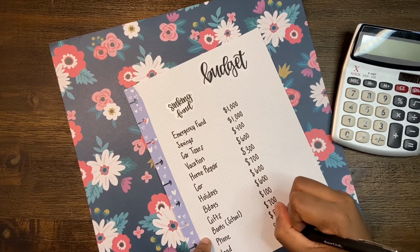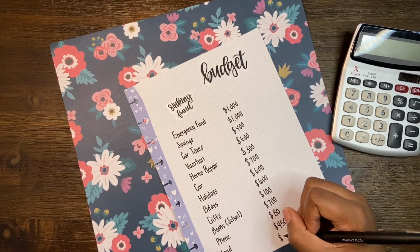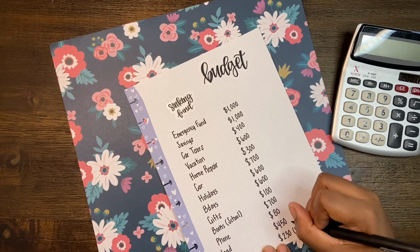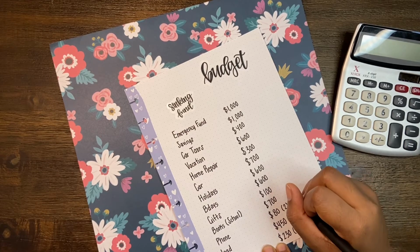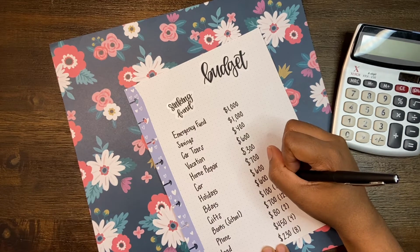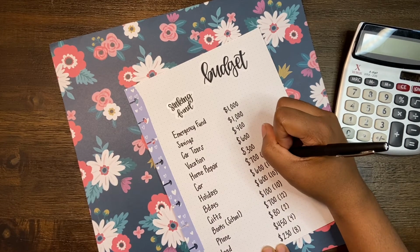As you can see, I'm just putting down some of the budgeted amounts. So emergency fund, 1,000, savings, 1,000, car taxes, 400, 600 for vacation, and so on. The next thing I'm gonna do is put in parentheses on the side the number of months I need to save to get that amount, or when I need that amount to be fulfilled. You'll see that at the top I kind of stop, because there are certain things at the top that we already have money set aside for.